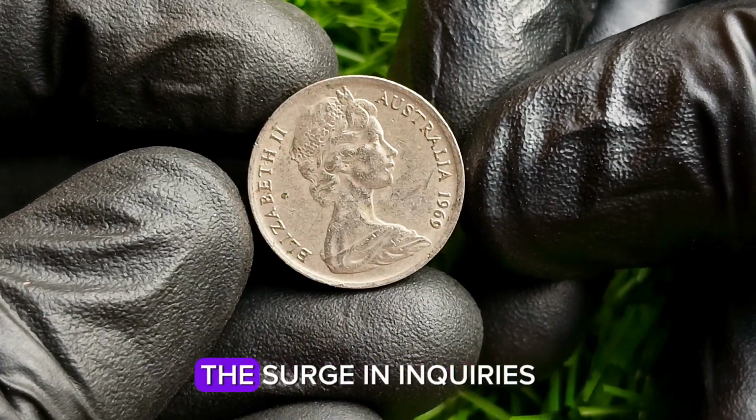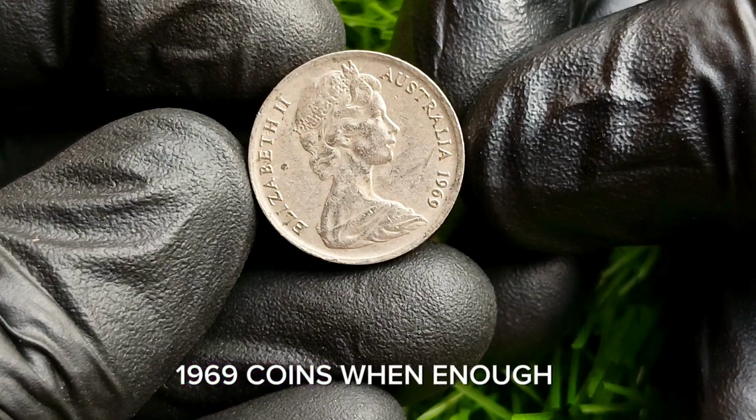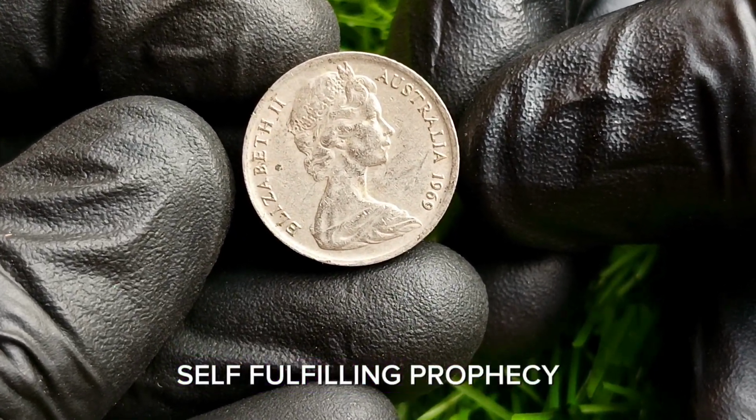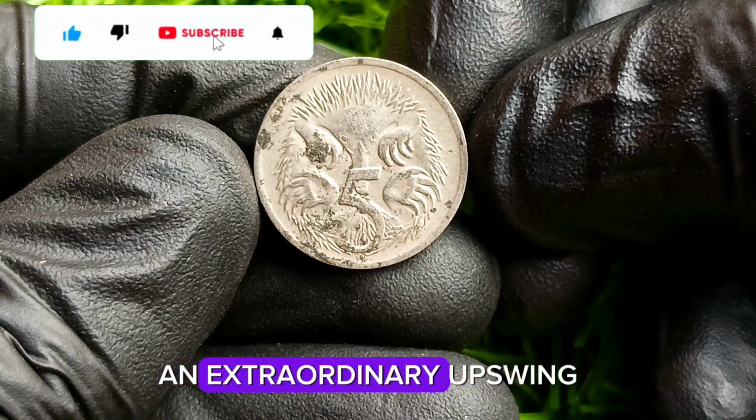Coin dealers have noticed the surge in inquiries and price increases for well-preserved 1969 coins. When enough people believe a coin to be rare and valuable, it sometimes becomes a self-fulfilling prophecy. In recent years, the value of vintage Australian coins has seen an extraordinary upswing.